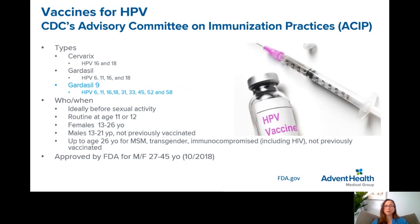Now, this is something that is usually managed by an infectious disease doctor or a pediatrician. And it's something that I don't personally do. It doesn't mean I'm never going to do it, but it is important as a healthcare provider that you are aware that there is a vaccine for it.